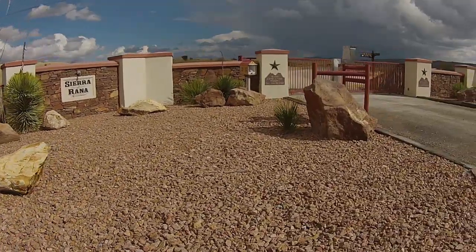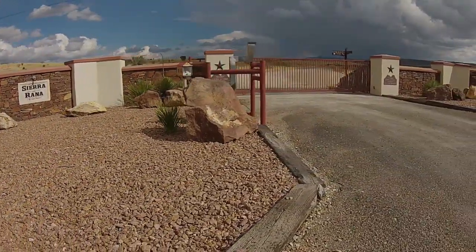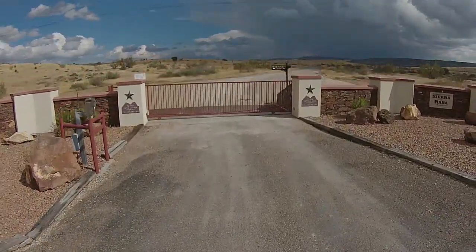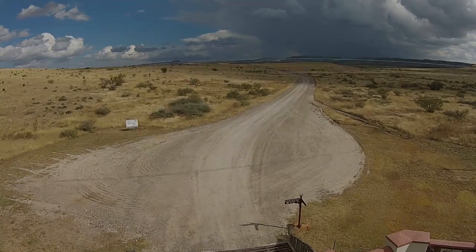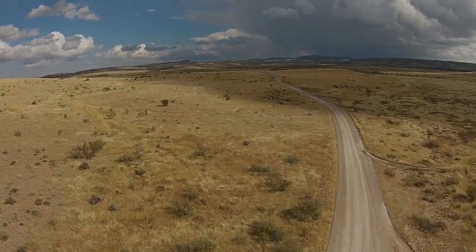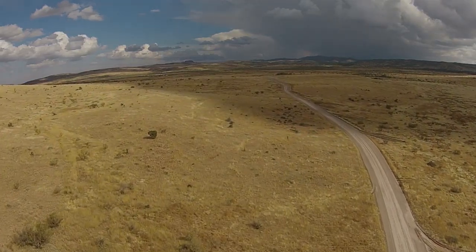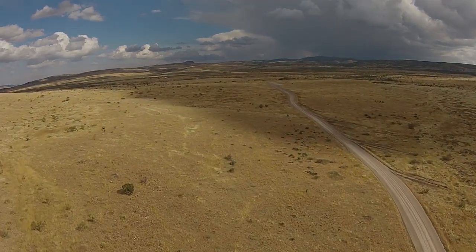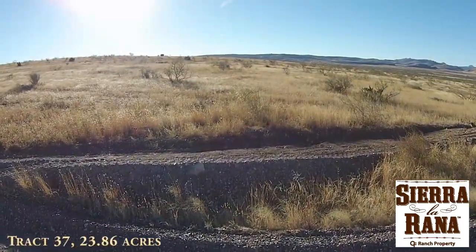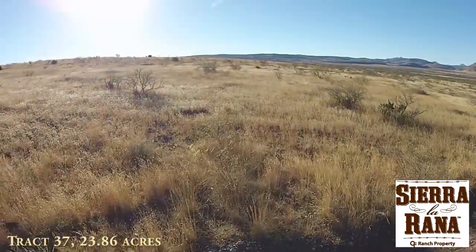Sierra Lorana is a gated community located 2 miles south of Alpine. The development starts a couple of miles past this gate. Now, we'll preview one of the available tracts, beginning at the frontage road of this tract at low altitude.